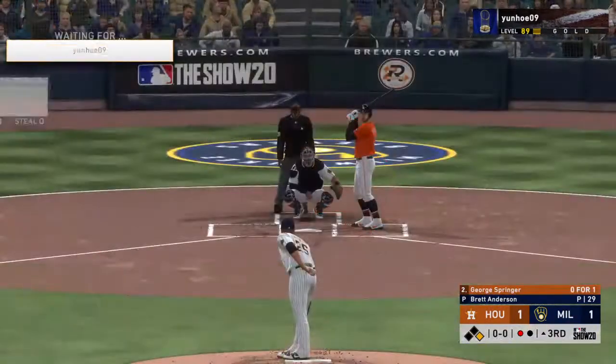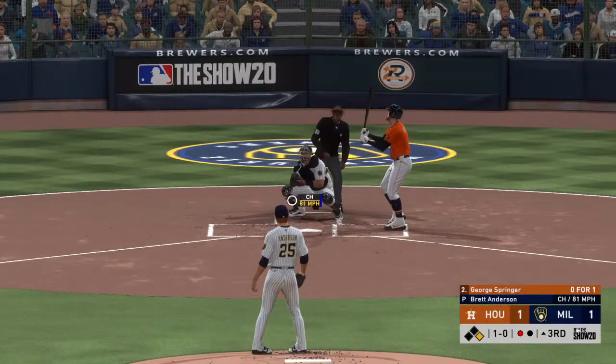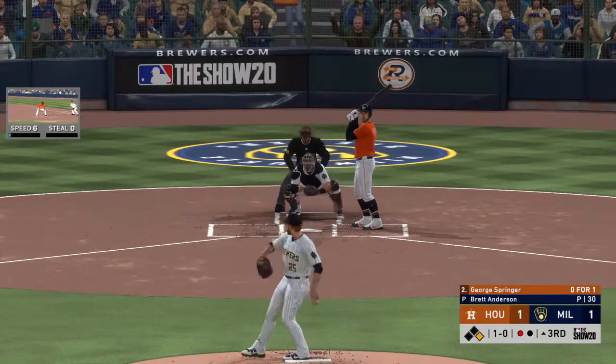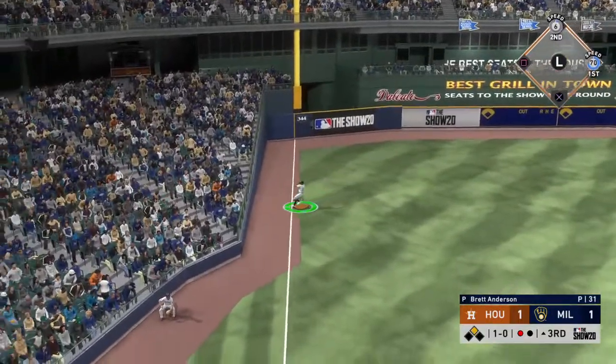George Springer the next to hit. Ready to deliver. Here's the first pitch. Now a good pitch around the knees, but it doesn't quite catch the bottom of the zone. Hey, he threw that pitch with a purpose to get a double play. Good job to let it go by, though, as a hitter. Great effort on the dive, but it's through into left.